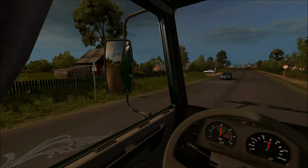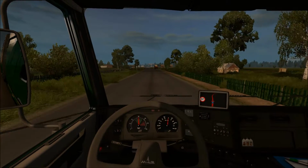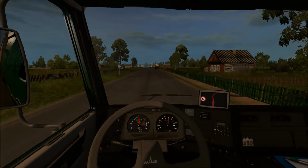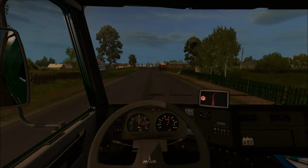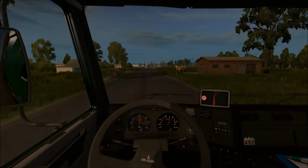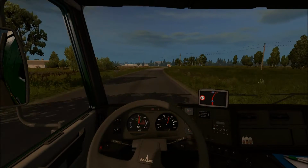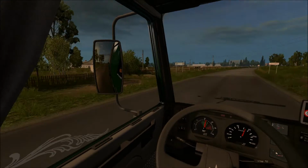Looks very rustic, and I love that. This truck's parked on the other side of the road. It's usually like ducks or something crossing that you have to avoid, which you never do. And cows. It's mad. Look at that well.